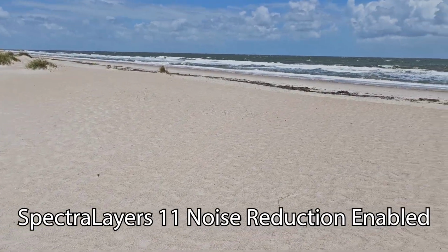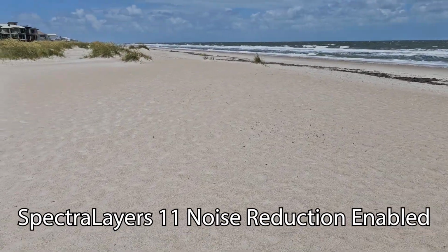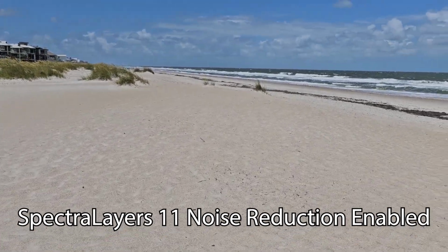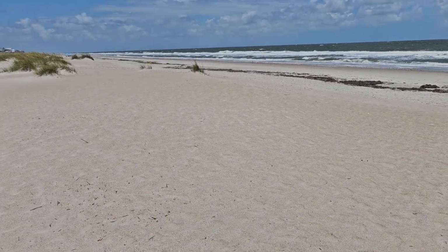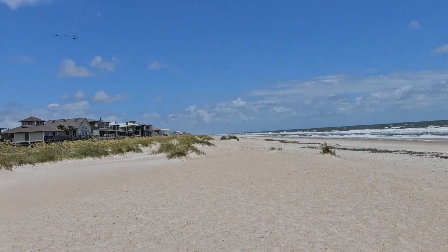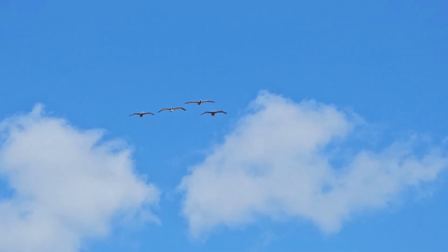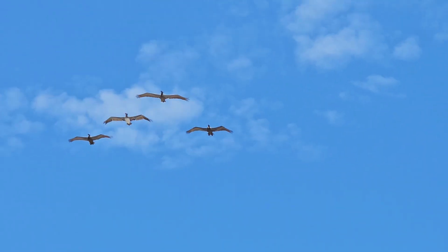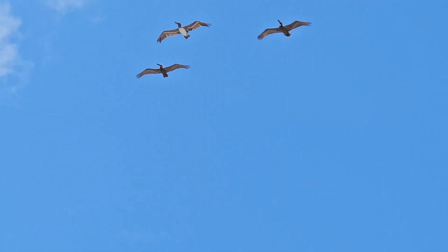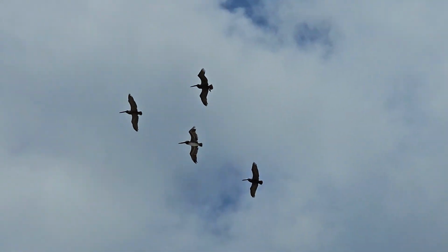Wow, this is really windy. I have a feeling I'm not going to get much of anything out of this. I mean, SpectraLayers is pretty great at recovering audio, but when there's very little audio there to recover in the first place, it doesn't do so good. You got to have something to work with. I love seeing these pelicans flying crabbed into the wind, just like an airplane landing with a crosswind.